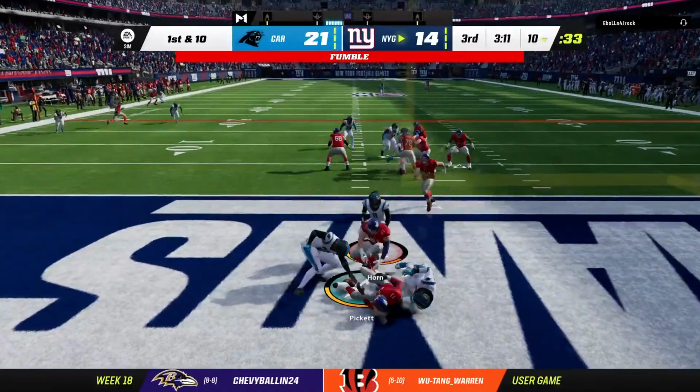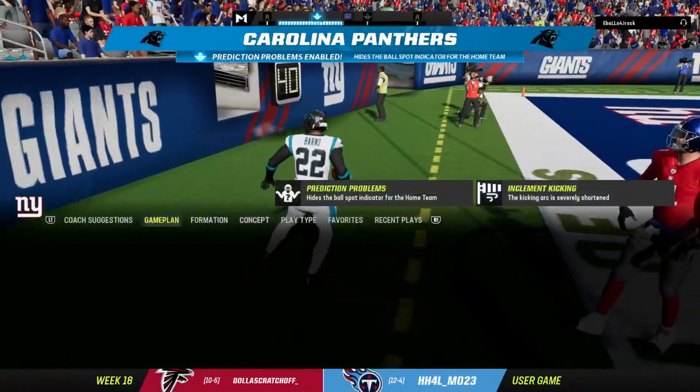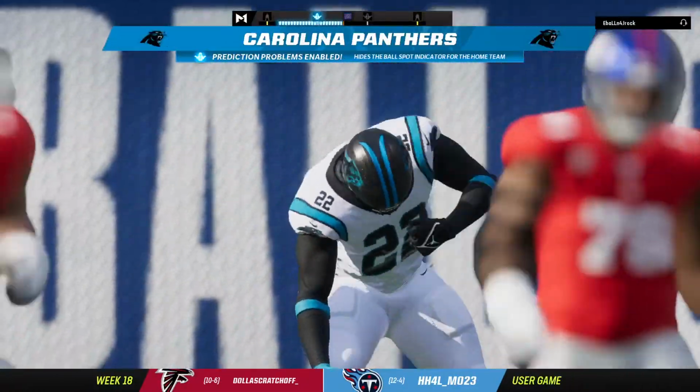In trouble, and the ball's out. It's in the end zone loose. And this will be scooped up in the end zone. The defender gets there, and it's a touchdown.